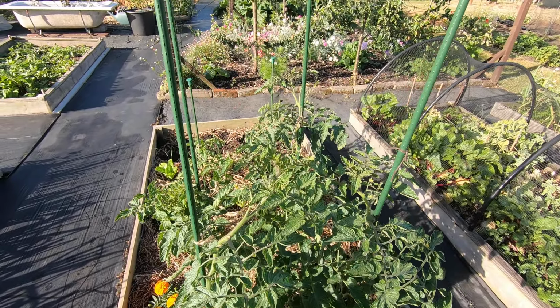Oh, rain gauge has got something in it. We were really quite dry up until a couple of days ago, and then all of a sudden we've had a decent downpour, which we were desperately needing.